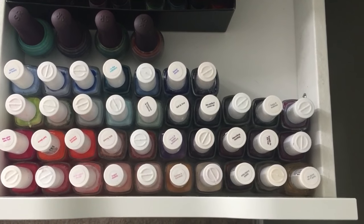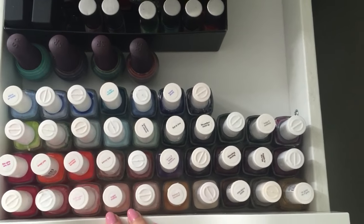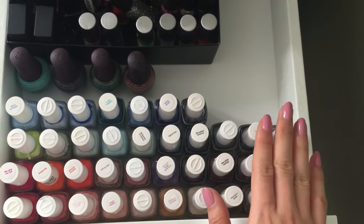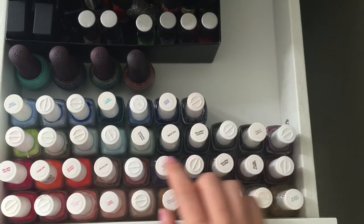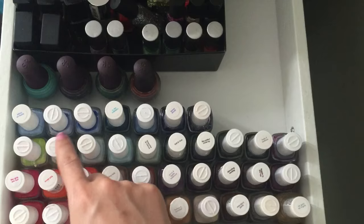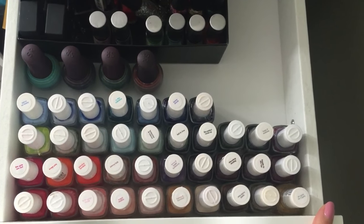And as you can see, most of them are more like summer shades, especially like over here. I do have a few darker shades, but not a whole lot. I think generally I prefer Essie's summer green, mint green, blue-ish shades like that, I think they do make interesting colors.